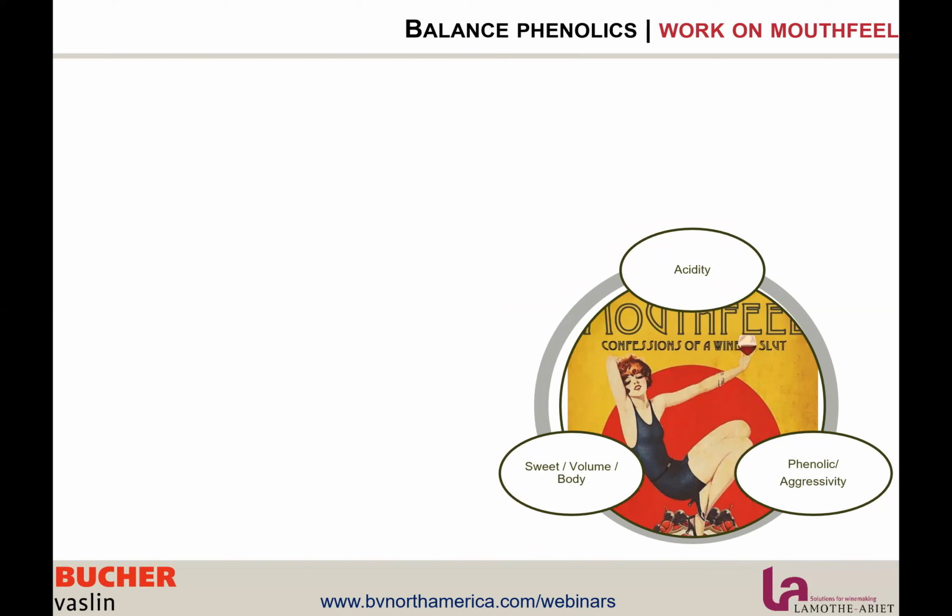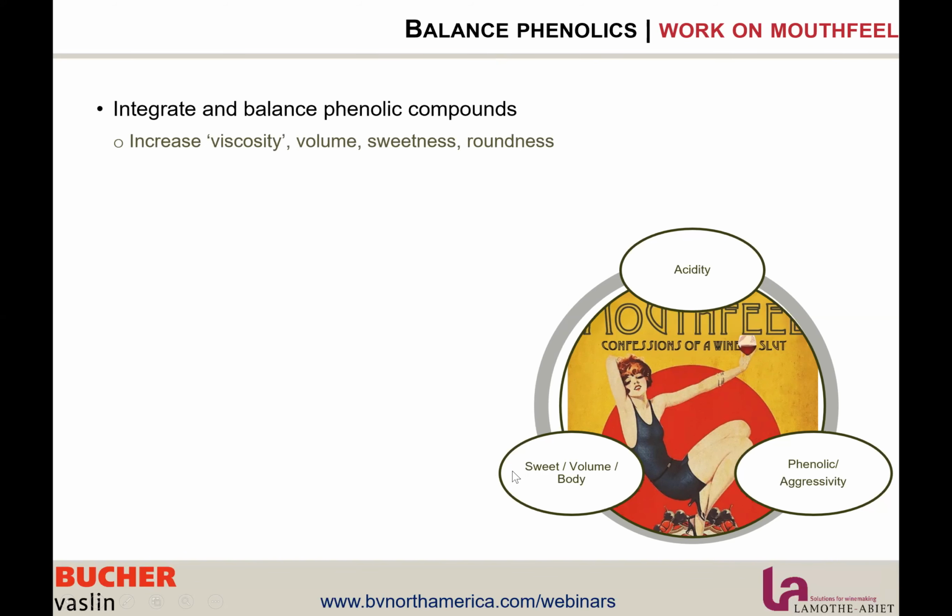So here is going to be a very quick review about it. I just want to remind you of the 3 parameters of the balance in mouthfeel. We have the phenolic compounds on one side, acidity and sweetness, volume and body. If one of these sides is destabilized, we have to change the 2 others to balance it. So if we talk about phenolic compounds here, right now we are pulling the phenolic pole out of our circle, which means that we are going to have to decrease our acidity and increase our sweetness, volume, and body to balance it. So integrating and balancing phenolic compounds in wine means increasing viscosity, volume, sweetness, and roundness.